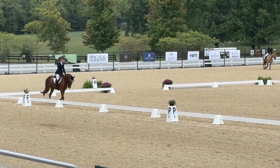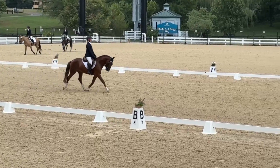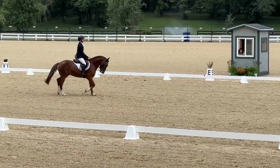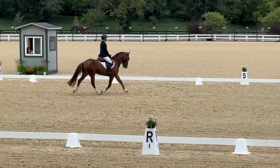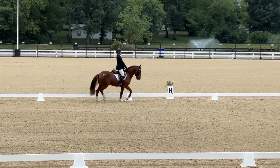You can tell he was starting to relax more. He wasn't leaning toward the gate so much, and for our change of rein across the diagonal, he was really nicely straight on this line. He felt a lot more relaxed and was willing to show a bit more of the fancy movement that we know he is capable of.